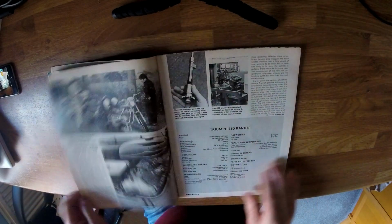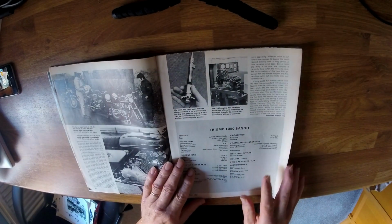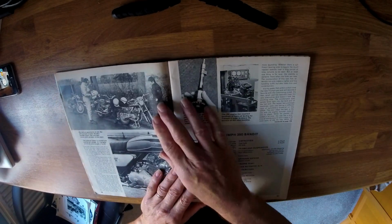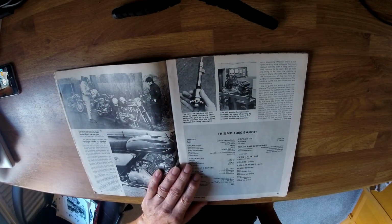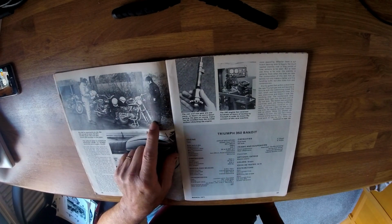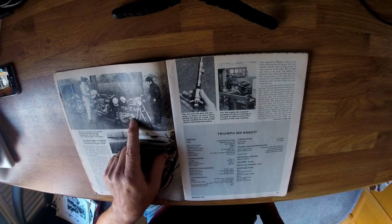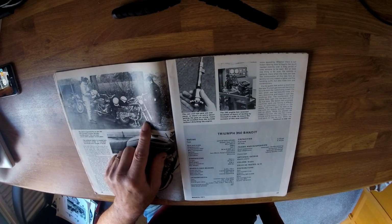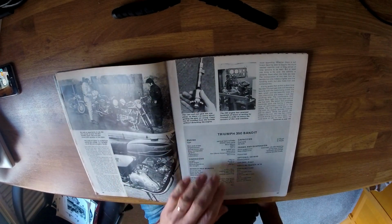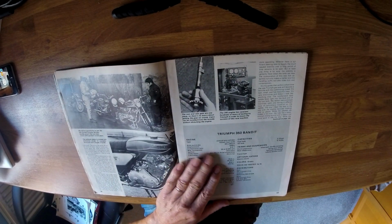But you can see a multi-page extensive spread with photos of American representatives of the publications being in the UK in what appears to be a pretty gloomy winter scene here, with several examples, one of which is a Fury SS on the road. And on the right there you can see again Tony Lomas, who was accompanying them on this trip.